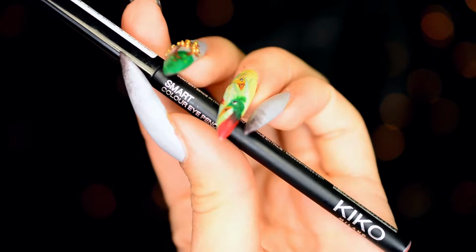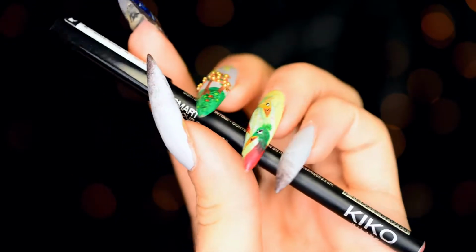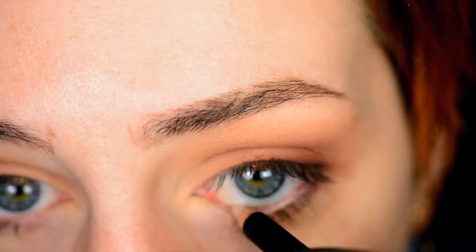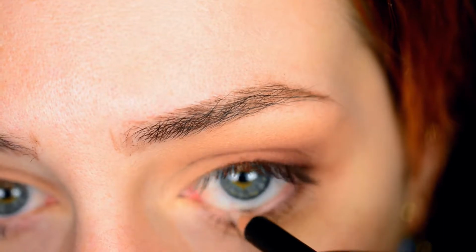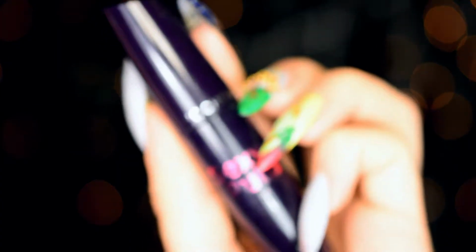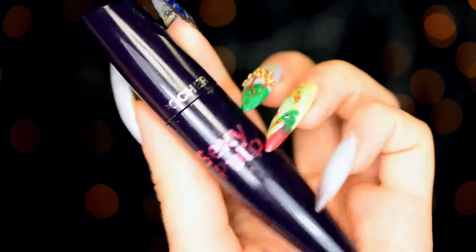Then for my waterline, I wanted to go for nude, but the only nude shade I have is this shiny one by Kiko, which only actually looks nude when the light hits it correctly, because it's shiny. I still need to buy a regular nude pencil for my waterline. But for now this will do. And now I'm moving on to mascara.